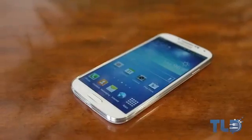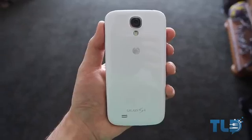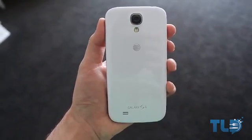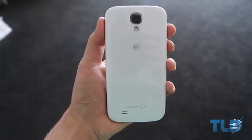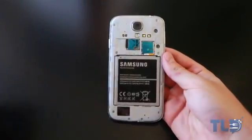Now as far as the Galaxy S4, you can tell Samsung definitely went with the "if it ain't broke, don't fix it" model, as it looks eerily similar to the Galaxy S3. It features the same plastic polycarbonate design with a removable back, which does have some perks such as expansion via microSD and a removable battery.